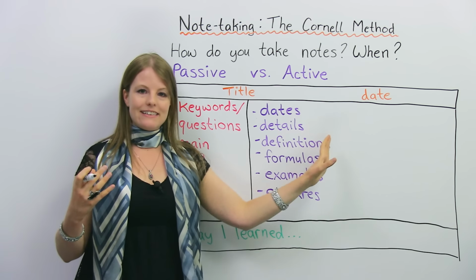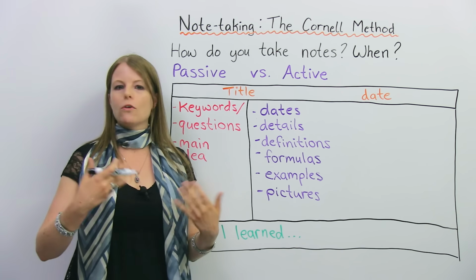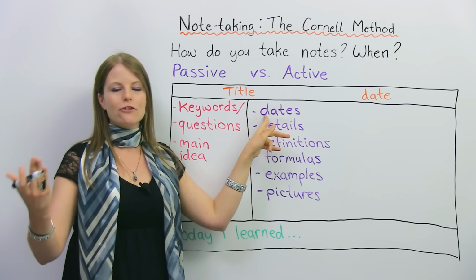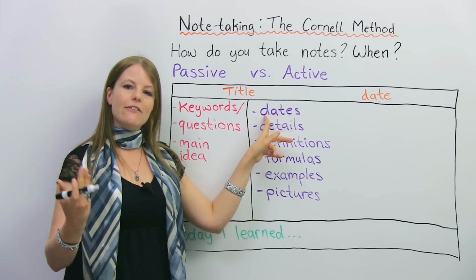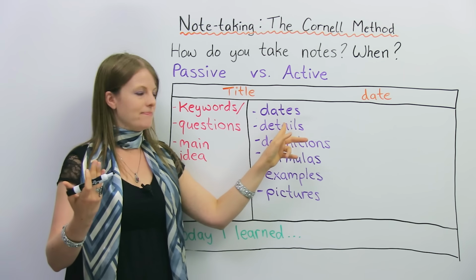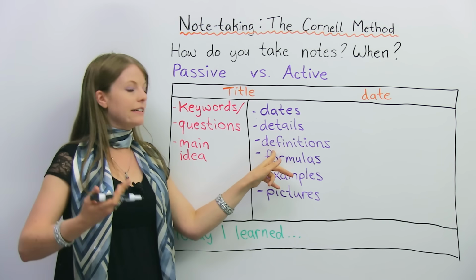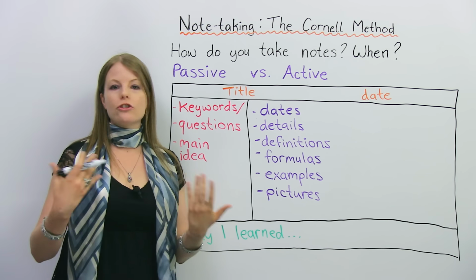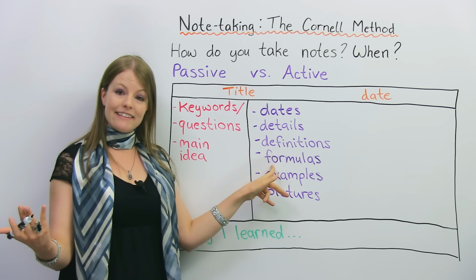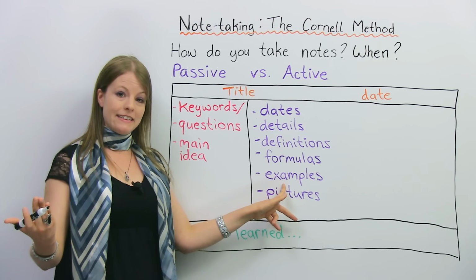This is where we write the smaller ideas, the details. So if you're learning about history or something like that, you can write the dates here. Maybe you're learning about Shakespeare. So you might write Shakespeare here and when he was born, when he died. You can write details about what you're learning. Definitions. If you're learning a new word, you can write the meaning here. If you're taking a science class, you can write your formulas here. You can write examples here.